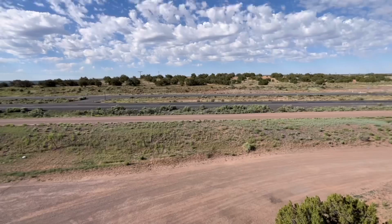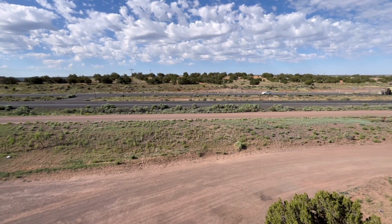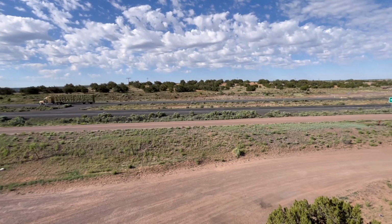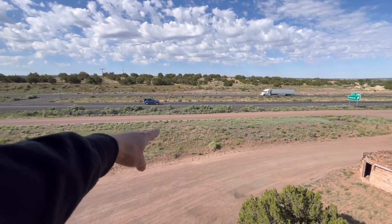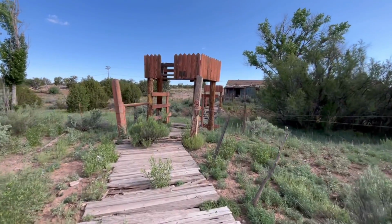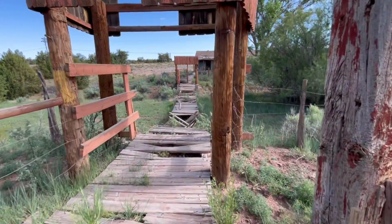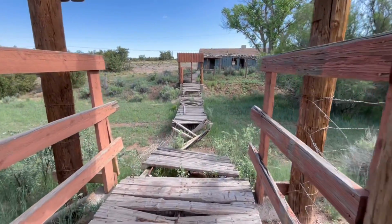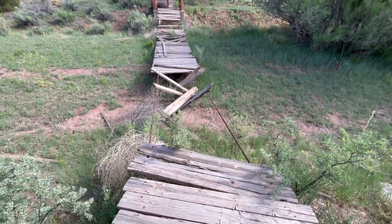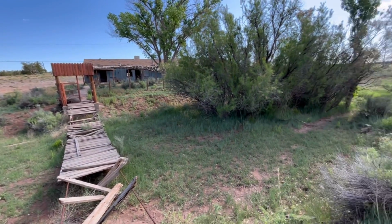A couple years. If you haven't noticed, we've been traveling Route 66 all the way down to Las Vegas. And of course, we're going to California. Here's Mother Road, Route 66 right here. This bridge has since collapsed. Goes to that. I could Indiana Jones it to get to the other side.